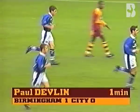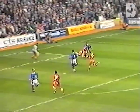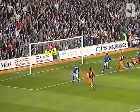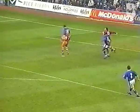We haven't seen a goal in 360 minutes, and in the 43rd second of this game starting, Paul Devlin puts City 1-0 up. Knocks the ball in. Jacobs heads it away.